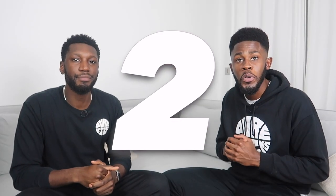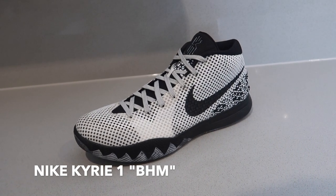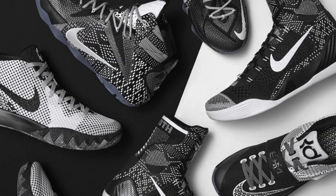Coming in at number two, we have arguably the most iconic Kyrie. The Kyrie 1. I hear it for iconic, bro. This shoe, at the time, was the shoe that we all needed. At the time, Nike had their heavyweight signature athletes. LeBron, Kobe, and KD. And Kyrie came through like their little brother. The little brother that we can all relate to, because he's the handle god. And this shoe reflected that perfectly.